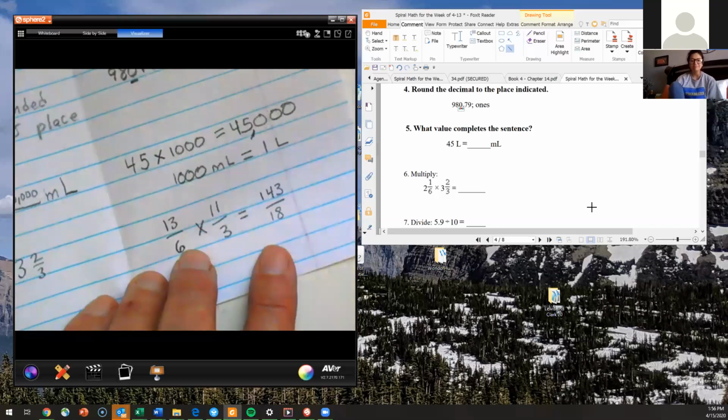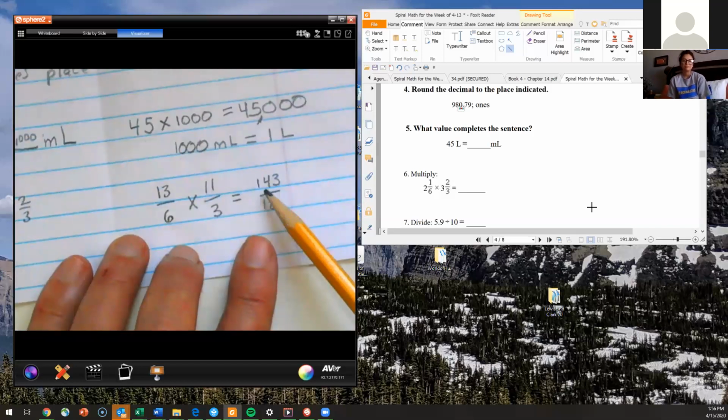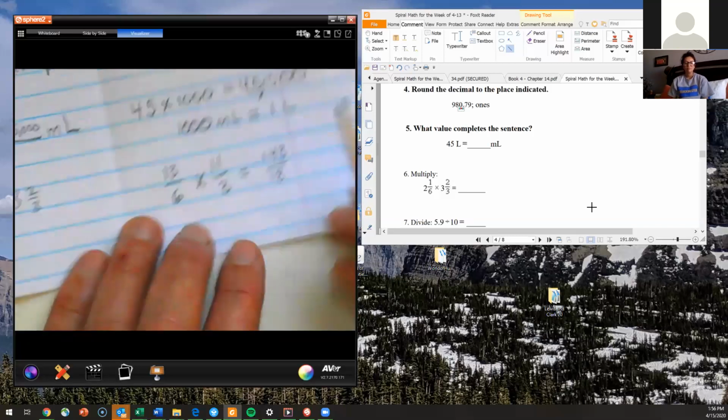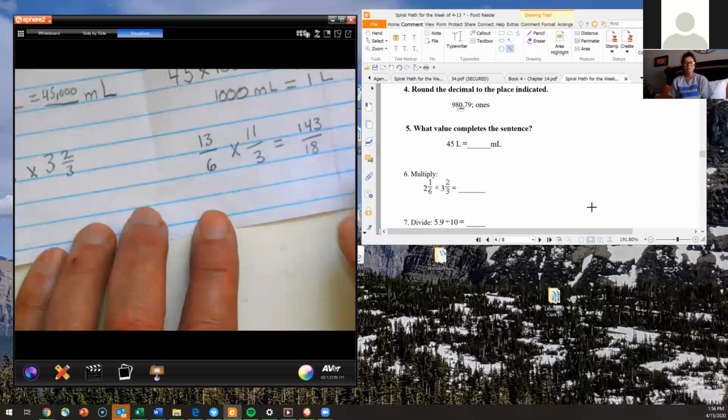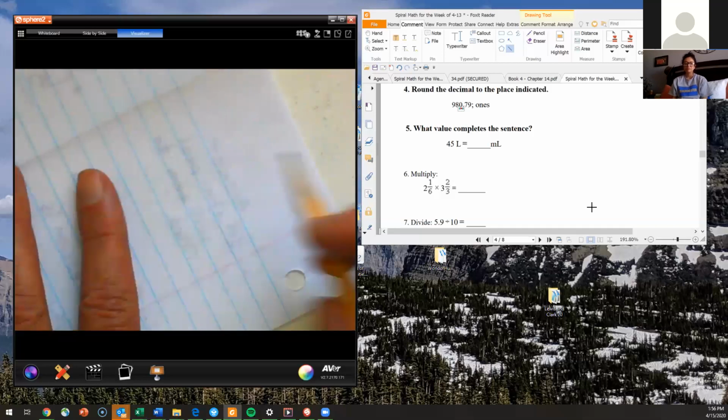Now, one thing I notice about this is that it's an improper fraction. This denominator is way smaller than the numerator up on top. Because this is an improper fraction, I need to turn it into a mixed number again. So I'll be doing that right over here. And sadly, I've run out of space here for some nice dividing. So I'm going to take this 143 and divide it by 18. Go to my back page over here.